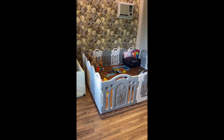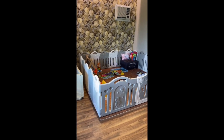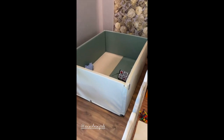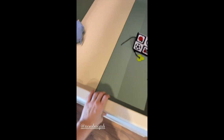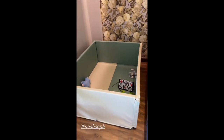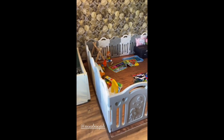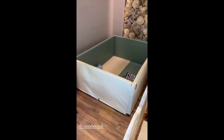True, but right now we're finding more use for it this way. I also don't have to worry if he falls because it's hella padded. So this is like the perfect rough area for him. And you can actually sleep in it as well. So yeah, that is his playroom. This used to be our guest play.